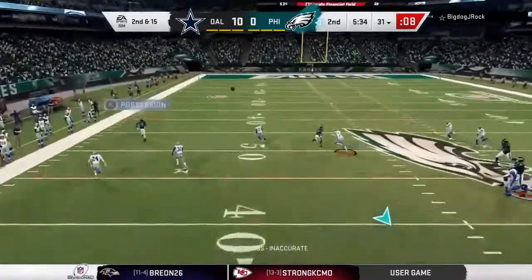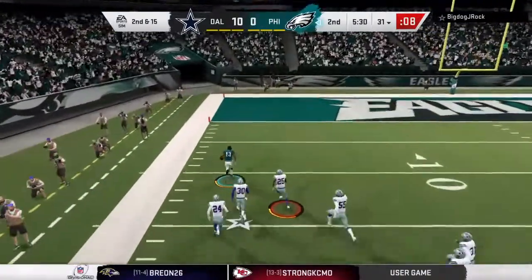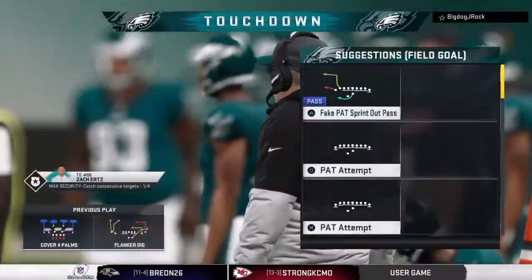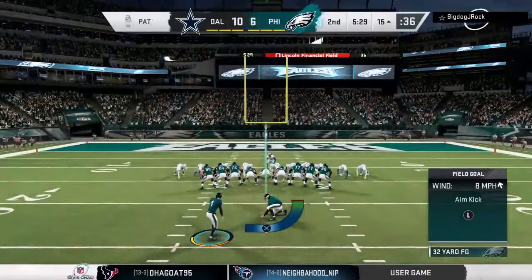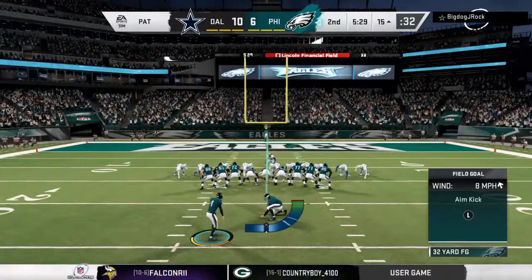We talk about some terrific athletes who are trying to... Oh, this is taken in. It's complete. 69 yards as they are now on the board here in the first half.